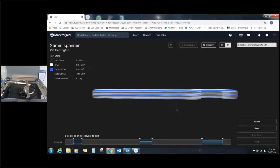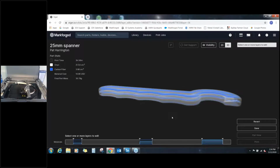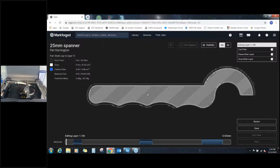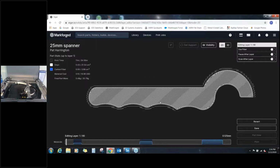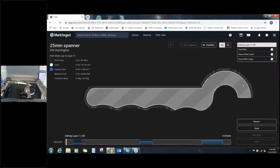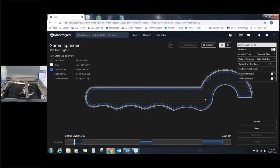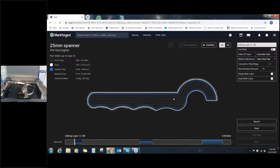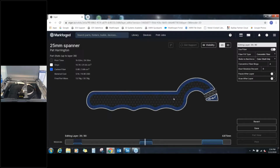So in addition to this 3D view that you're seeing here, we can also go into a 2D cross-sectional view, and we can get a play-by-play on what the printer is going to do every single layer of our part. So here is the first layer. These squiggly lines you're seeing around some of the areas is support material, and that's really just because there's a fillet on that bottom edge. So as we scrub through the part, we're going to see carbon fiber in our triangular infill pattern. Start around layer 5.